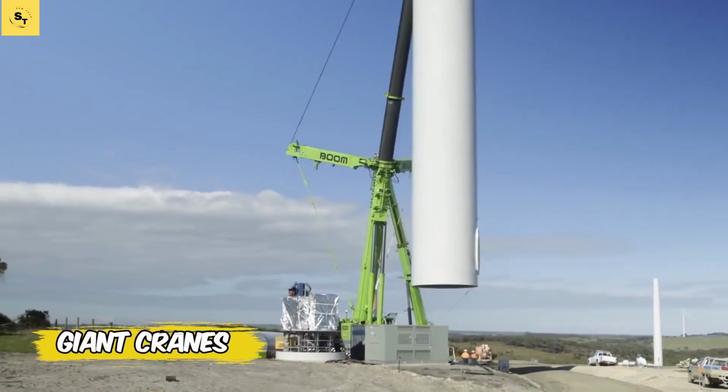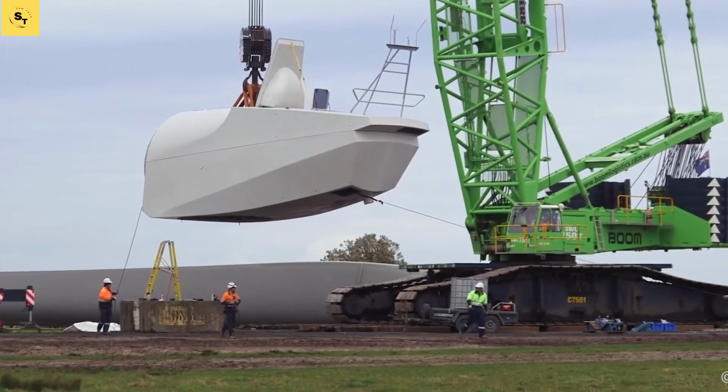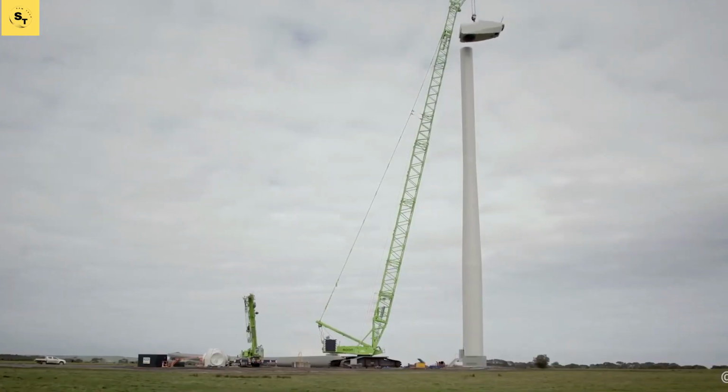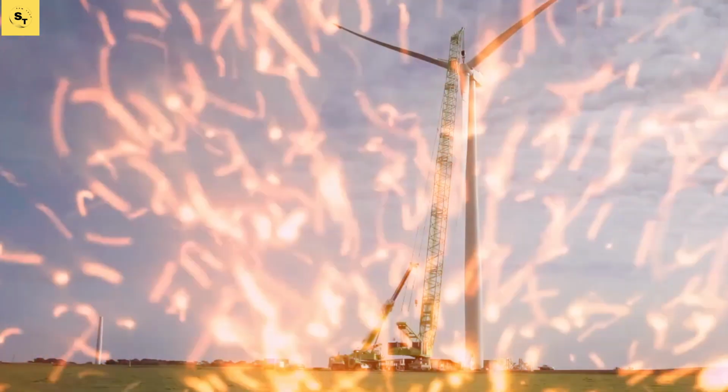Giant cranes are heavy-duty machines used in agriculture for lifting and transporting large materials. They are essential for handling heavy equipment, moving irrigation systems, and clearing land, ensuring efficient farming operations on large-scale agricultural sites.